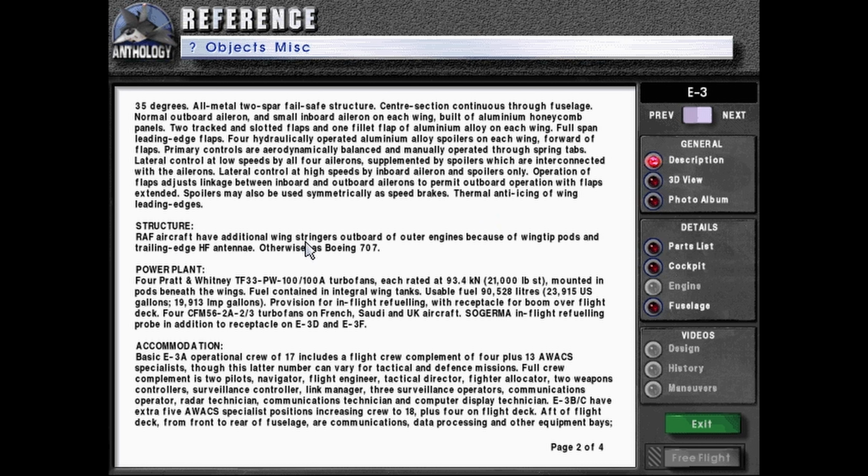Structure: RAF aircraft have additional wing stringers outboard of outer engines because of wingtip pods and trailing edge high frequency antenna, otherwise is built as Boeing 707. Power plant: 4 Pratt & Whitney TF33-PW-100/108 turbofans, each rated at 93.4 kilonewtons or 21,000 pounds force, mounted in pods beneath the wings. Fuel contained in integral wing tanks. Usable fuel: 90,528 liters or 23,915 US gallons or 19,913 imperial gallons. Provision for in-flight refueling with receptacle for boom over flight deck.